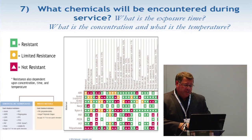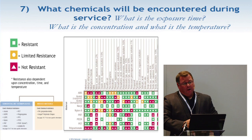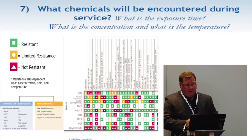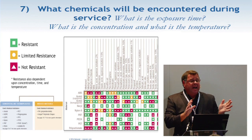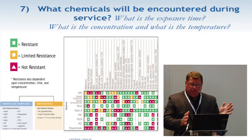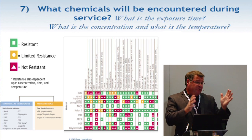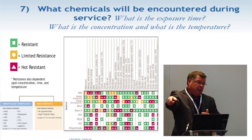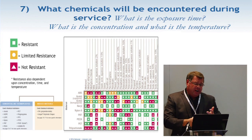Chemicals is very important to think about. This is a really hard one. And there's a lot of information out there about how plastics react to various chemicals. I would suggest you do a ton of research. Ask about every chemical possibly that could come in contact. Even chemicals that are used while they're machining it have an effect on the plastic, possibly long-term down the road. If they're using a solvent as a coolant, et cetera, et cetera.